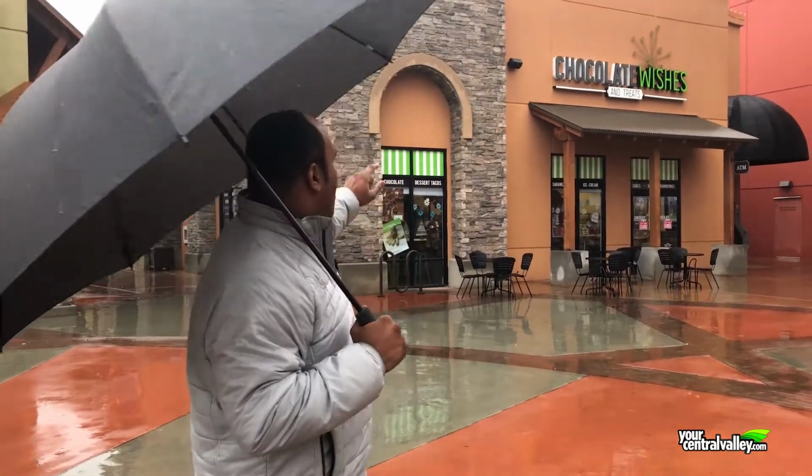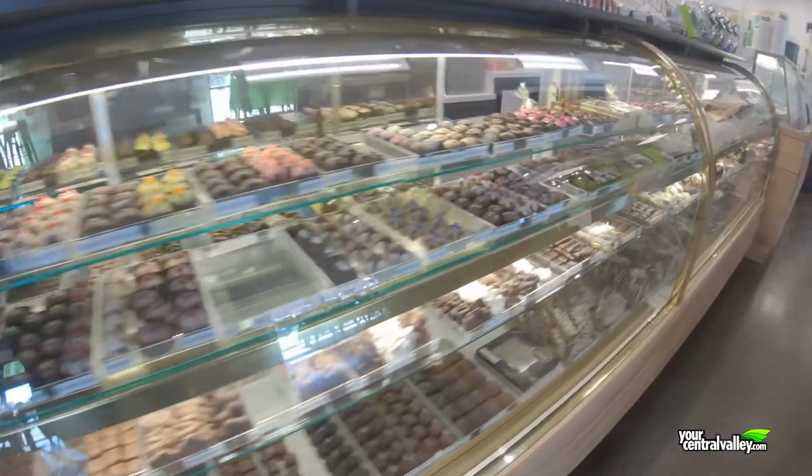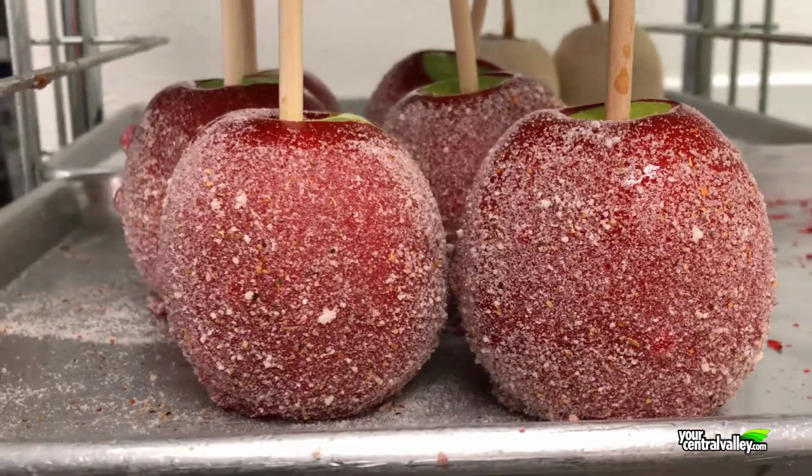Well, when it comes to soothing your sweet tooth, not even the rain can stop our search for the perfect cake. And we hear there's a great one being made right here at Chocolate Wishes in Clovis. We've made it inside. Joining us right now is our master chef baker for the day.